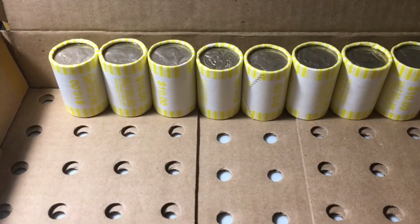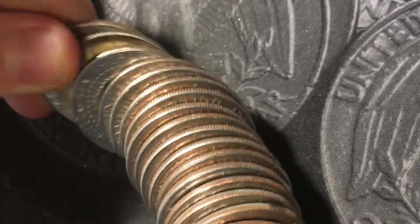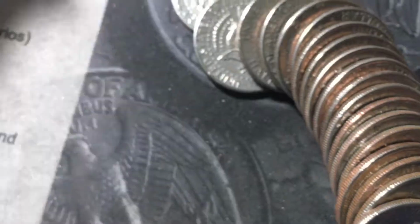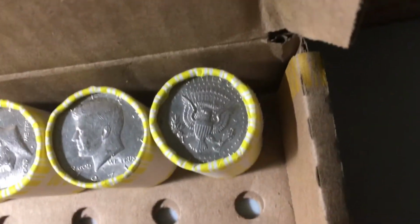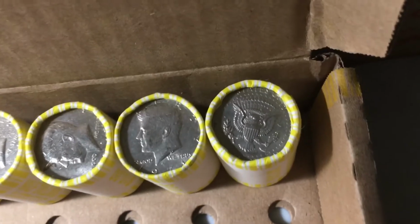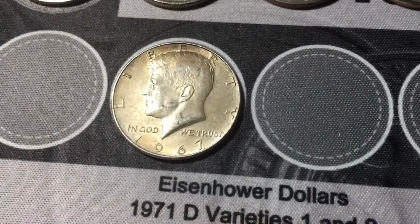Roll number 41, and we're back on silver. I did already look, because it's this dark edge right here. But I looked at it, and I saw that it was a 1967 40%er. That makes me hopeful because I did notice that this last ender in the last roll does look kind of suspicious for silver. Doesn't really show on the camera, but it is a slightly different color, so it might be silver. Who cares though? We did already get one, and that is awesome.